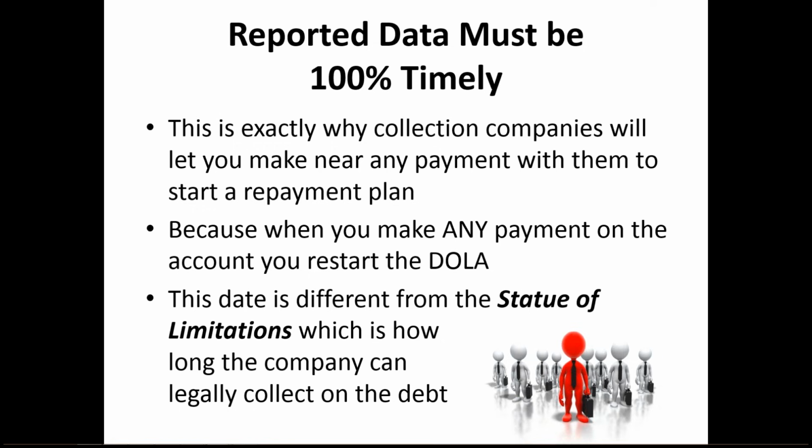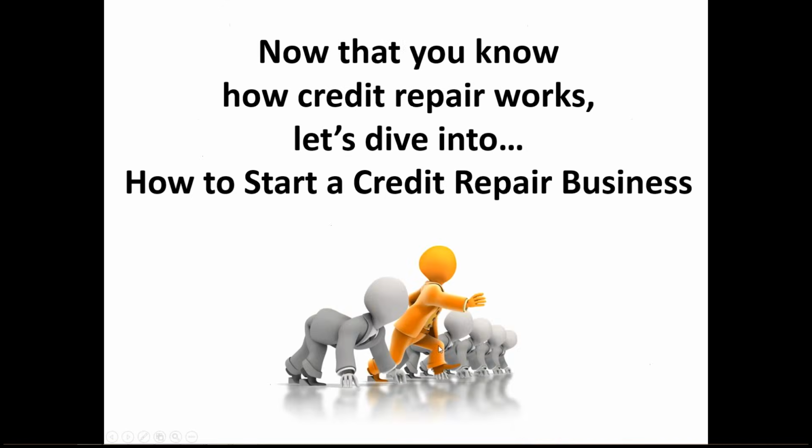The statute of limitations is how long they can legally collect on a debt in court. In Florida, for most contract debt, it's 5 years. So, for example, if I default on a credit card, they could sue me for 5 years. They can keep it on my credit report for 7 years from the last day I made a payment. So again, there's a difference between the statute of limitations, when they can legally collect, and the date of last activity, which determines how long they can keep the account reported on your credit report.